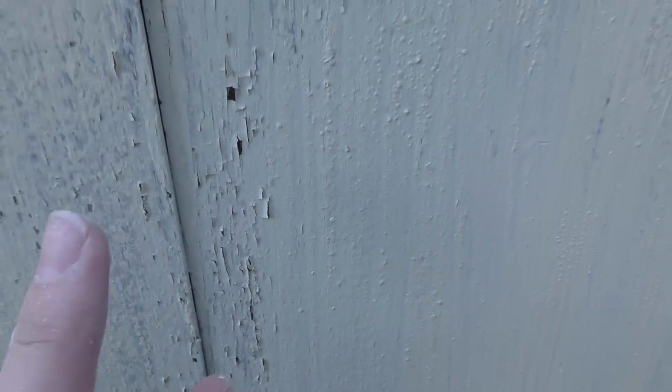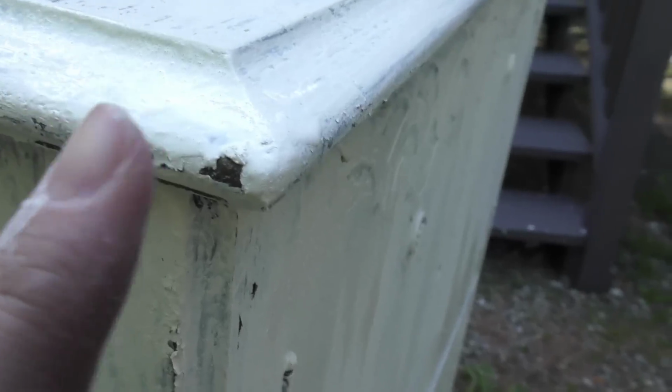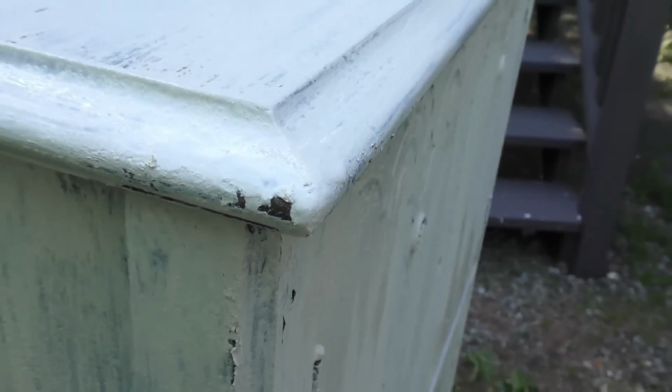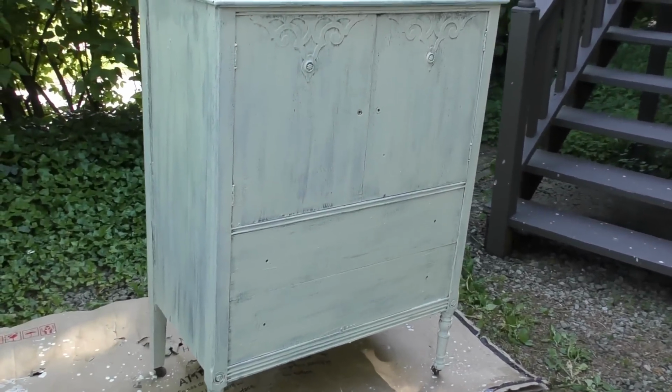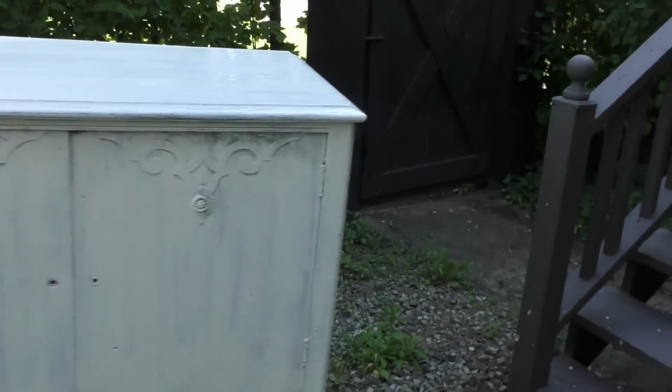Do you see right here? Chippiness, that's starting to happen. And right here, I'm pretty sure if you just touch it, it's just gonna, yep, fall right off. Okay, let's let her do her thing, because it's always nice with milk paint to walk away, come back and see what gorgeous shabby happens.